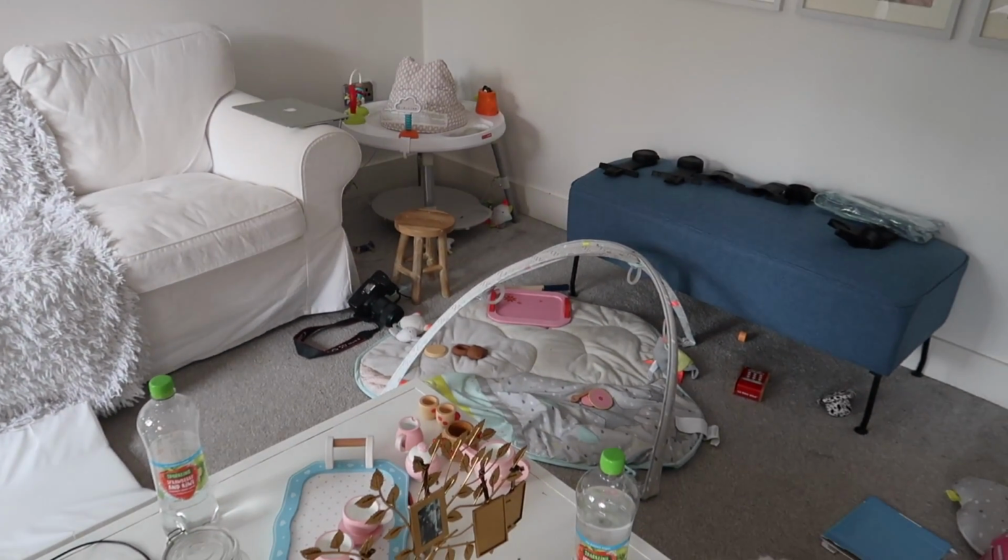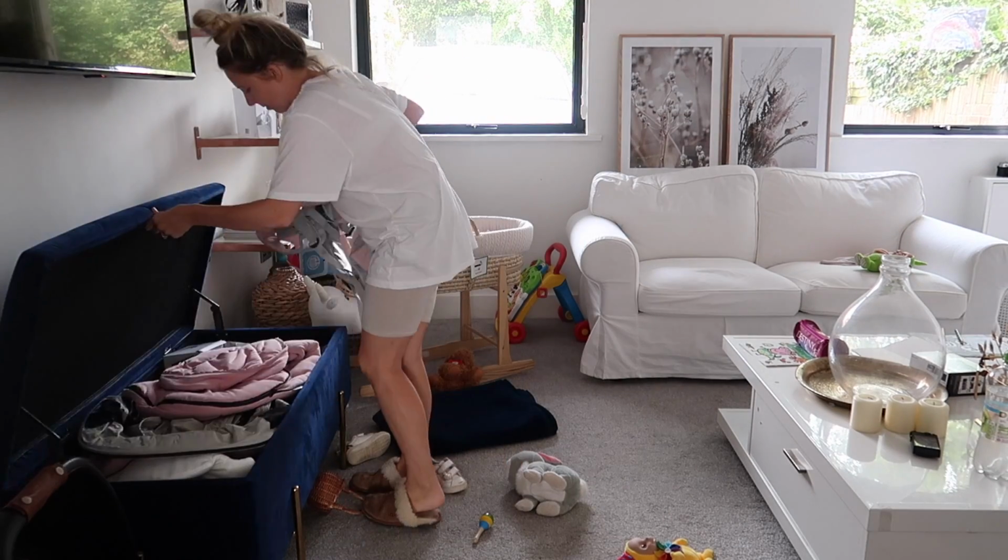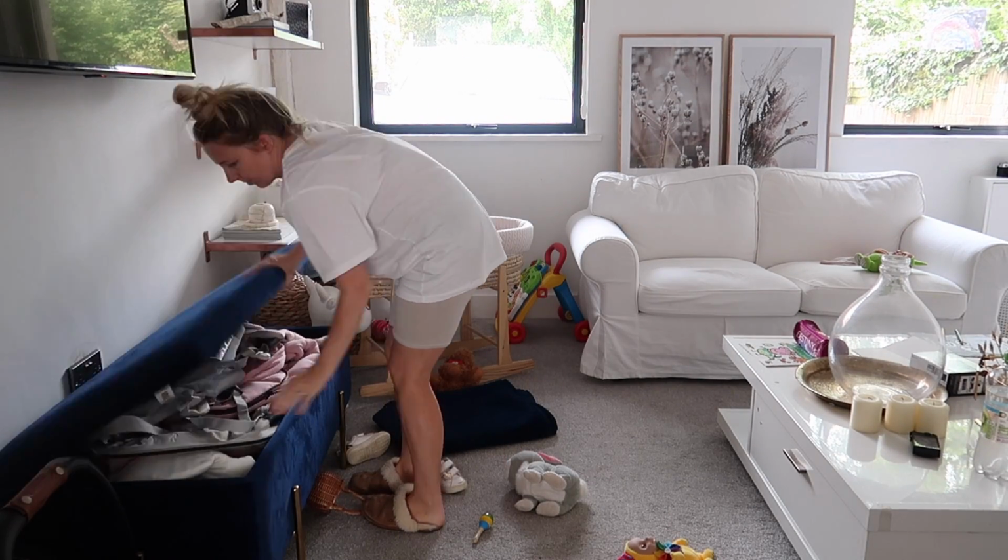As always, I'm going to start by tidying up in a clockwise direction, picking everything off the floor first of all, and then focusing on different areas of the living room.